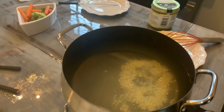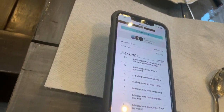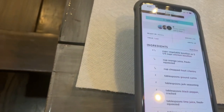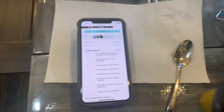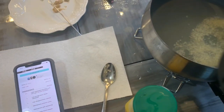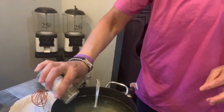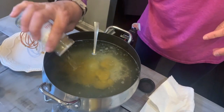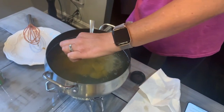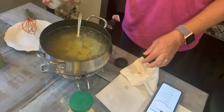Just adding some garlic. We'll use some chicken bouillon, some orange juice, cilantro, cumin, jerk seasoning, black pepper, lime juice, and garlic. And this is called the mojo style, right? Mm-hmm. And the only thing we add to it that's not on the recipe is some green onions that we'll add at the end, just because I love green onions. What did you drop in there? The thing broke off. Oh, you don't want to put the plastic tab in there.